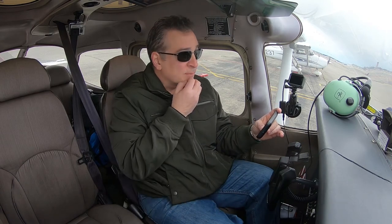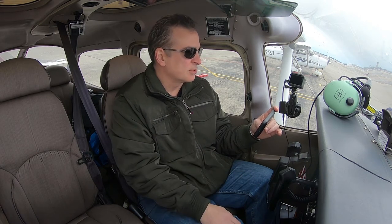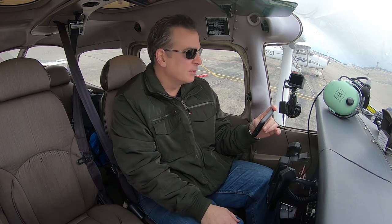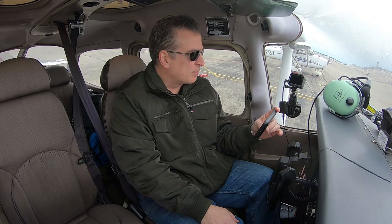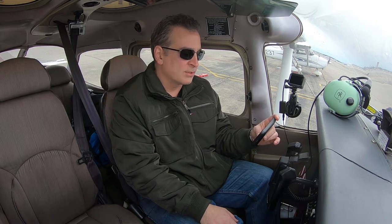So we got some weather coming in, but I think we're gonna go for some steep turns. No, we did steep turns. We're gonna do some flight ground reference maneuvers, so S-turns, turns around a point. Possibly some unusual attitude if the ceilings allow us to get to the altitude to do that. And I think we're gonna do some emergency procedures, which is obviously important. So we'll see how this goes today.